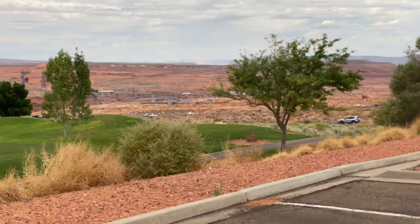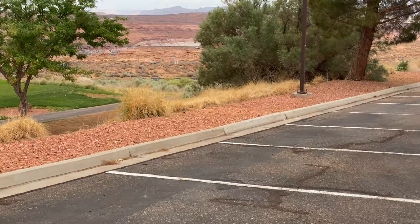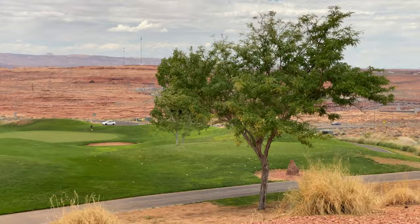But the car's been charging for about 10 minutes. I'm just walking the dog around so he can go to the bathroom and stuff. But yeah, beautiful place. Page, Arizona, it's a beautiful area.